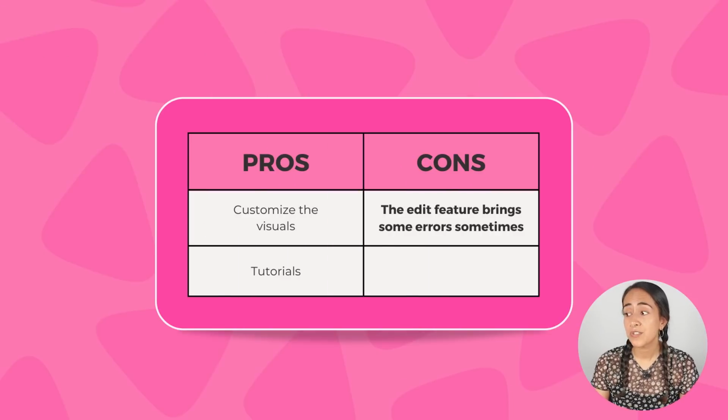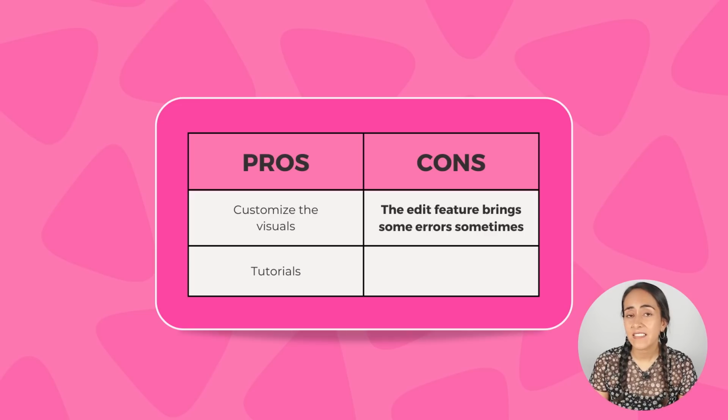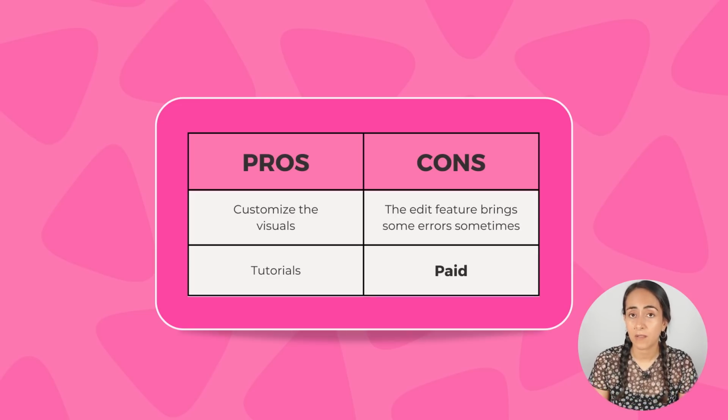The edit features sometimes can bring some errors. This is not happening every time. As you saw today, we were able to edit the image without any issues, but it has happened to me a couple of times before, so that's why I put this one into the cons. And lastly is that this is a paid platform. You can use it for free, you can download one file per day, but if you are thinking of using this platform a lot, I would pay for it. It's actually a good platform and it works.